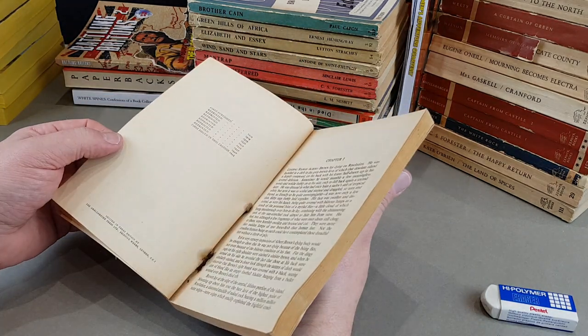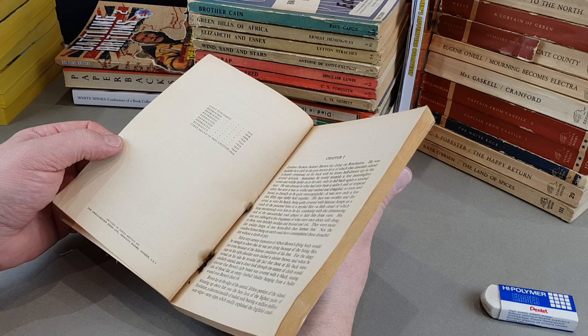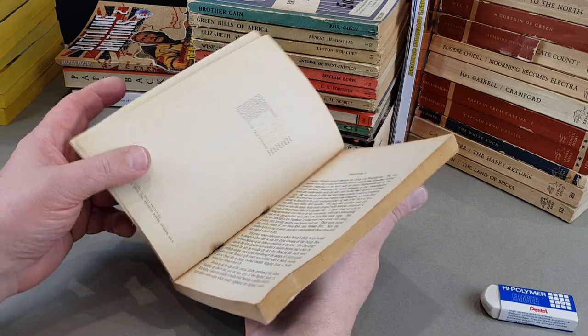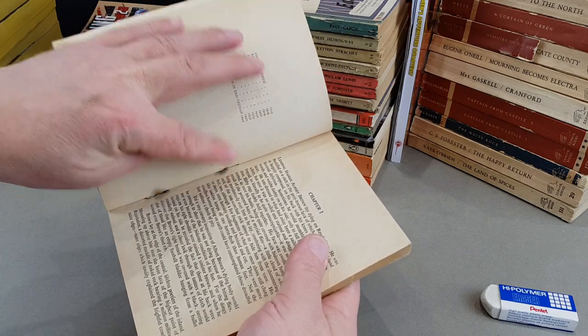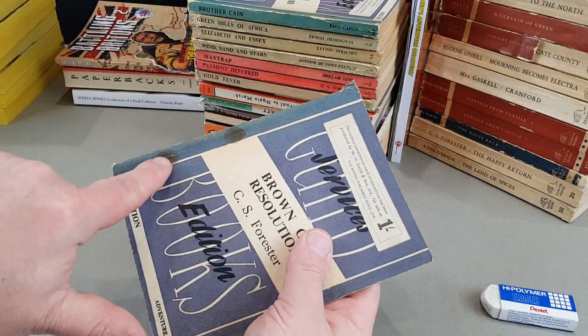Special number 50. First printed in this edition, 1943. Once again, look at that down there. You just see the rusty staples coming through, that's where it was bound.